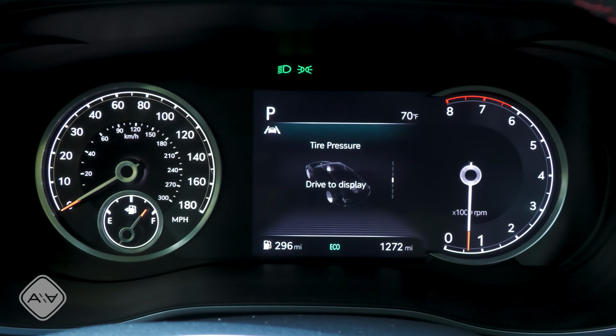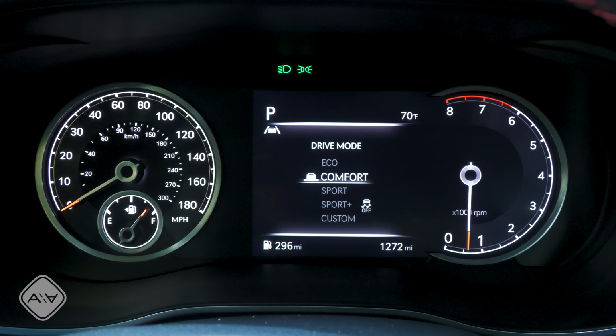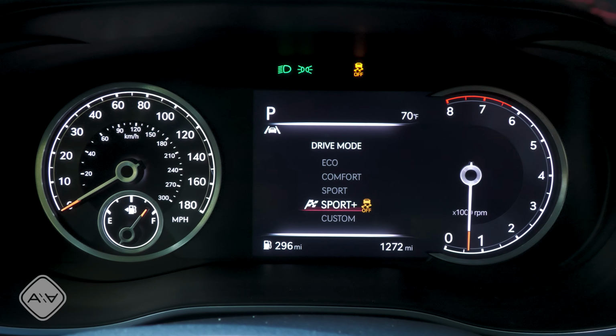In addition to your typical trip computer readouts, you'll also find driver attention monitoring, some additional gauge readouts, turbo pressure, etc. But this display does not change appreciably when you move from drive mode to drive mode. So Eco, Sport, Sport Plus, etc. We don't find different tachometer designs over here on the right.